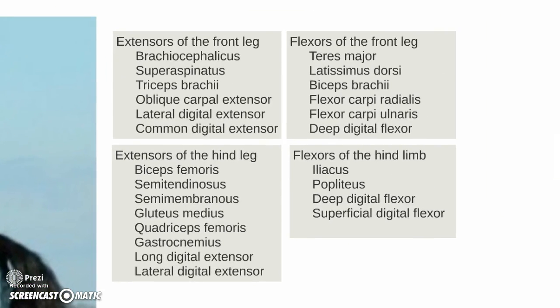All right, so these are some examples of extensors in the front leg. I'm not going to try and read those. Extensors of the hind leg, flexors of the front leg, and flexors of the hind limb.